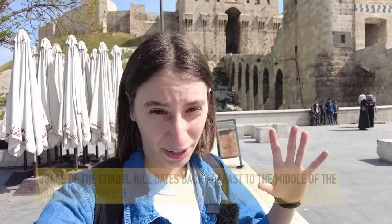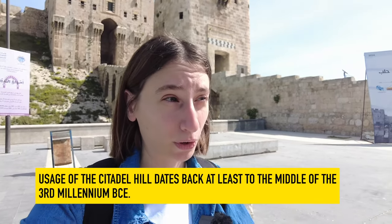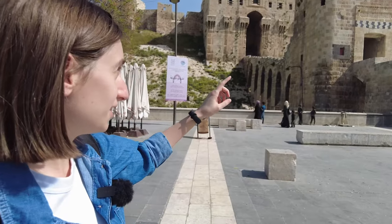So let's start with the very important fact that Aleppo Castle is one of the oldest and the biggest in the entire world. We will go through it and we will notice the architecture a little bit. It is a great example of medieval architecture with the Islamic style. And I will show you a couple of details here that the guide explained to us. It's important to note that it was built in 3000 BC.